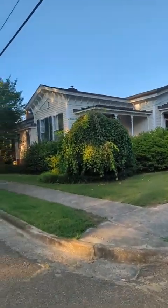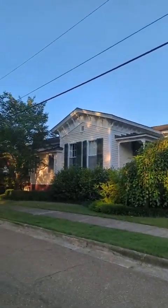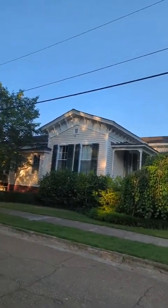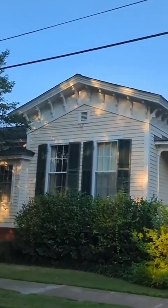Gotta love that. That just looks so inviting, and look at the beautiful woodwork up on the roof level. See if we can zone in on that a little bit. Look at that. Isn't that gorgeous?